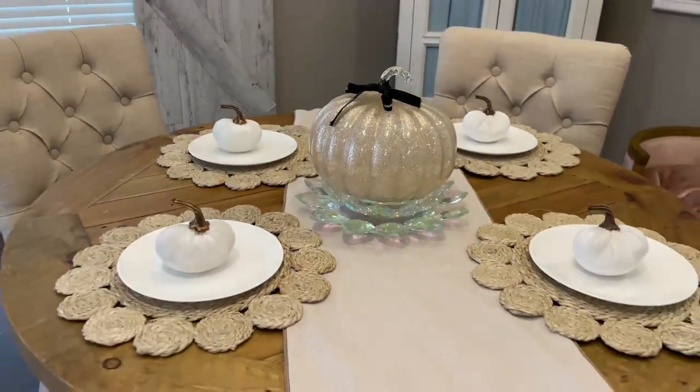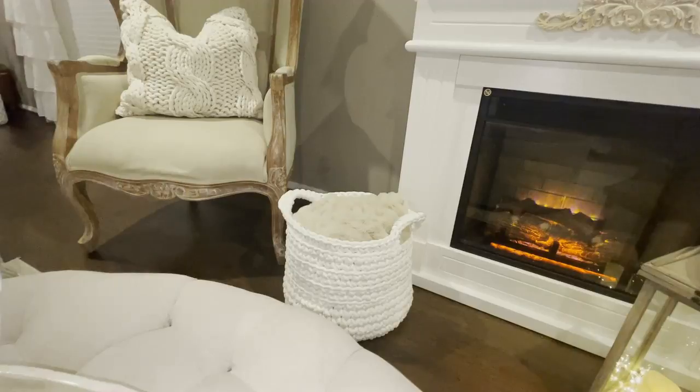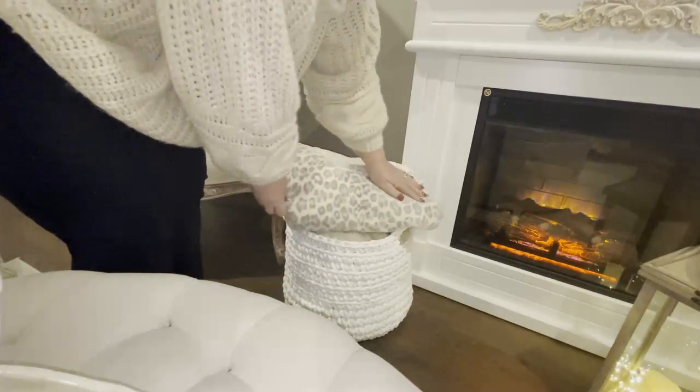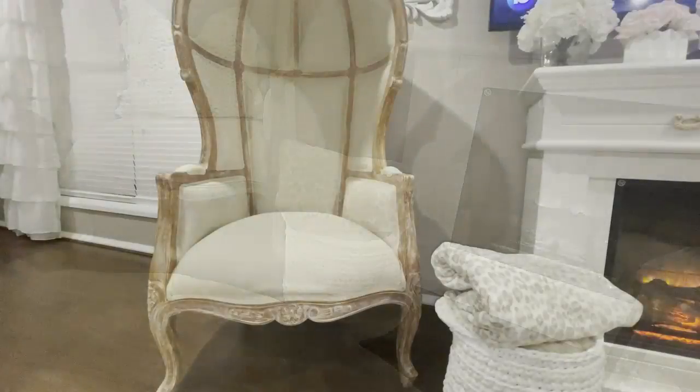Now, I really love using throw blankets and pillows when it comes to making my home cozy. Here I've got this chunky knit basket that I got from TK Maxx last year, and I just keep all my spare throw blankets in there. I also love this beautiful chunky knit cushion that I recently picked up from Pottery Barn.